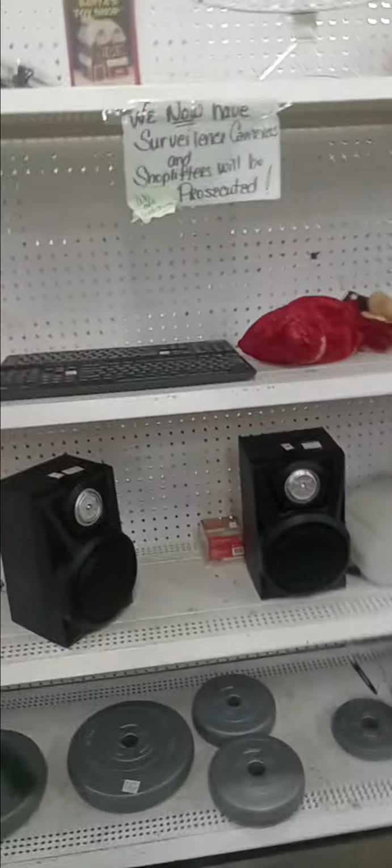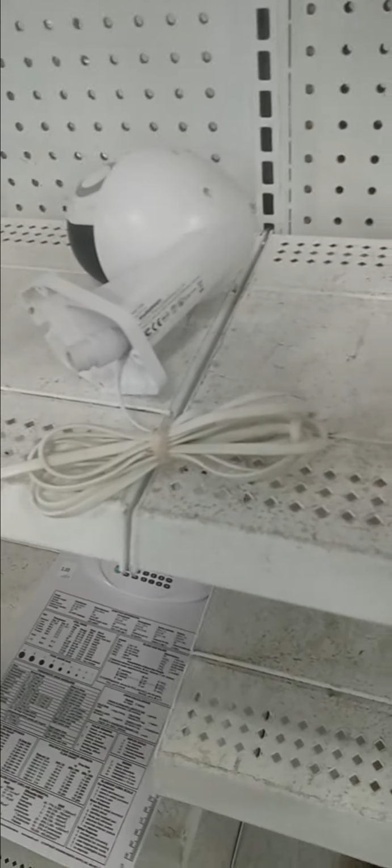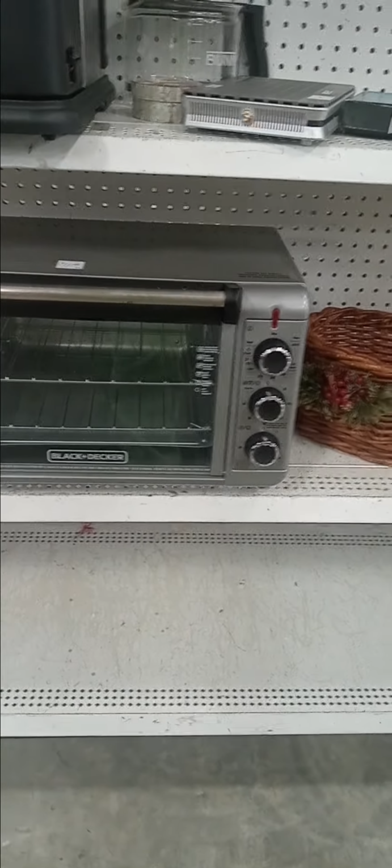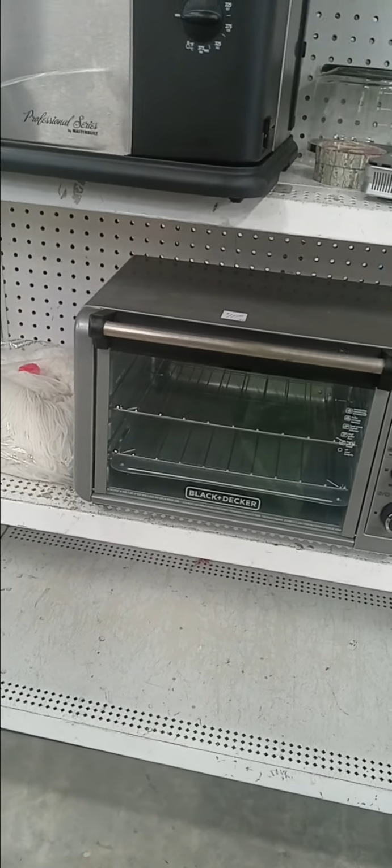But I better be careful because I'm coming to spend a certain amount. In here. Yes, these are cameras. Let's see what else we can find. Let's go the other way. Oh, we got a Black & Decker toaster for $10. That's not bad. Electric turkey fryer. That's not bad either. $7. It's not bad.